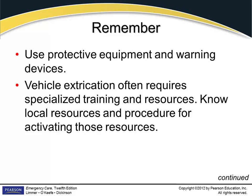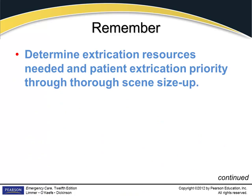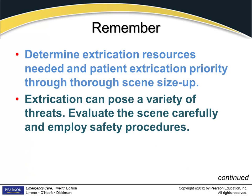Vehicle extrication requires specialized training and resources. So are y'all going to do the extrication? No. Great answer. What are y'all going to be doing? Patient care. Are you going to be helping with the extrication? Yes. Kind of being some eyes and ears. Determine extrication resources needed and patient extrication priority, according to a good scene size up. I'm noticing scene size up is a lot on here.